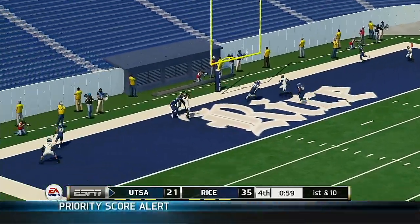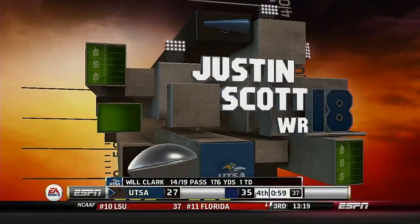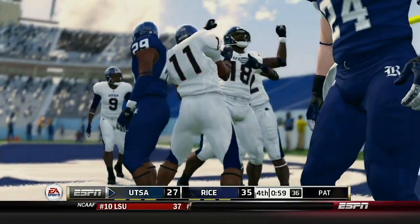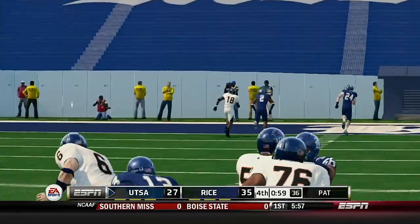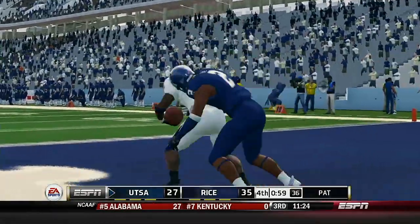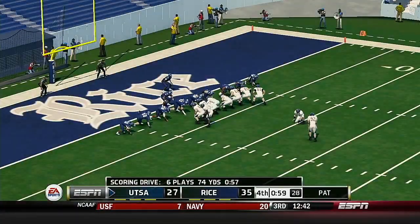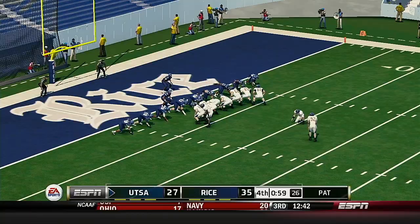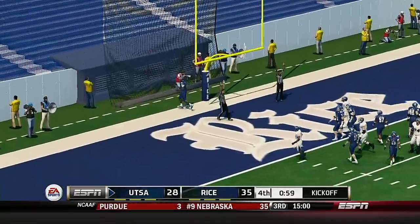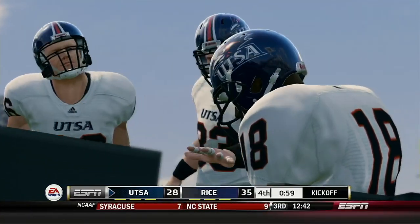He's under pressure. Deep pass to the end zone, and it's caught for the touchdown. What a time for that touchdown, and now they've still got a chance in this game. And he converts the extra point. A six-play, 76-yard drive, and a touchdown's a result.